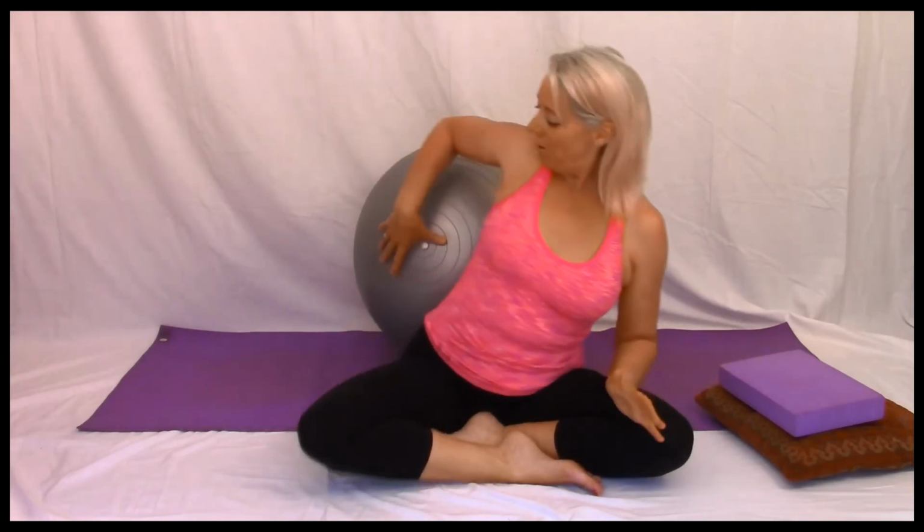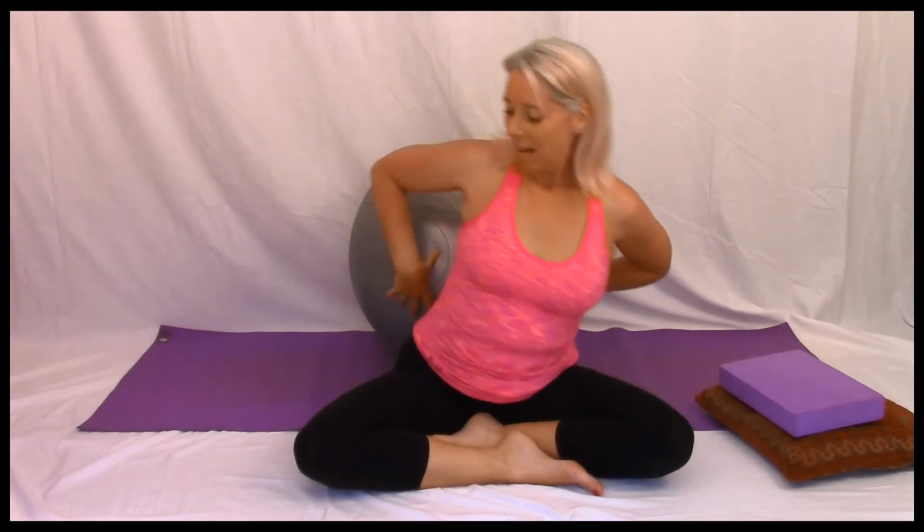You need your birthing ball propped up against the wall so it's not going to roll away. And then you shuffle back so that your lower back sits really nicely into the back of the ball. And then once you've got your lumbar spine connected to the ball, you start to lean back.